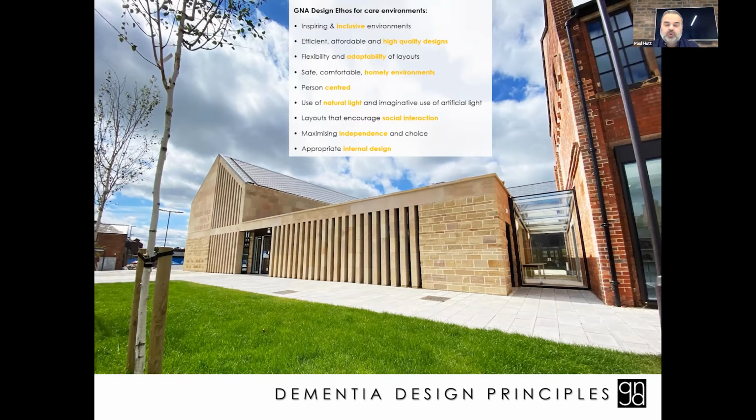I think it's really important that the buildings themselves are kept to a domestic and homely scale. And we do that by breaking them down into smaller units or homesteads, as we call them, of typically 8 to 10, maybe as many as 12 ensuite bedrooms within each block, with associated dining and lounge facilities to create small, homely environments for those people to live.